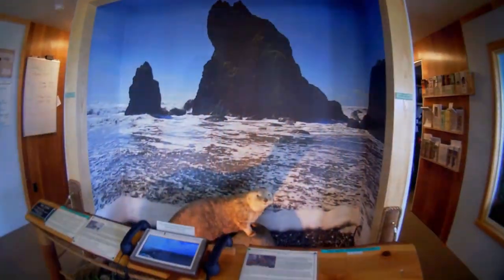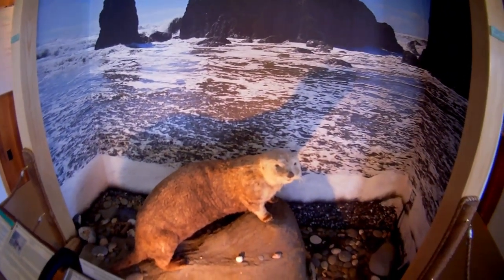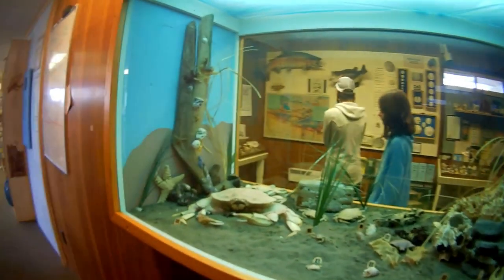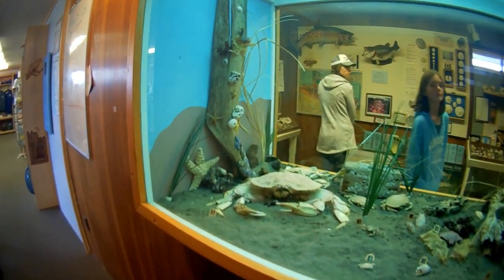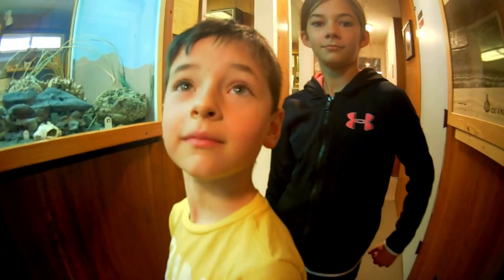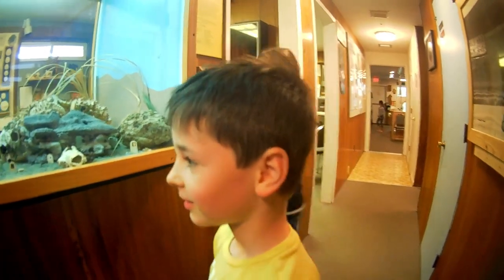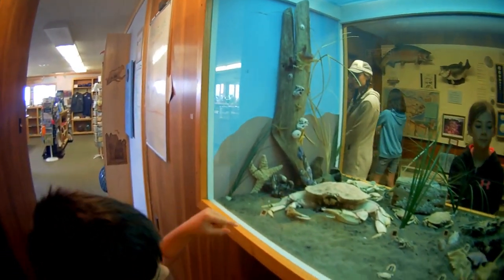What do we have here? We have a sea otter. Oh my goodness, he's giant. You know what? I think this animal is a little bit crabby. It's a crab. Oh, well, that's why it's crabby. And there are barnacles and the shell. That had some eyes in them.